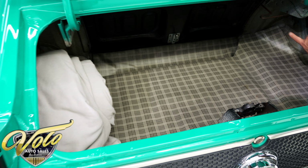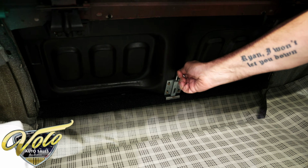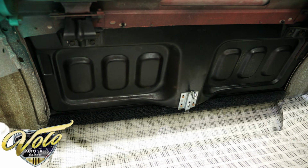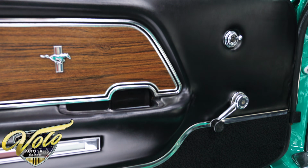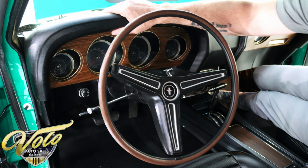Inside's all nice and clean. It has the gray and white spatter finish. This has the fold down sport deck seat, so this opens up into the interior. This is a deluxe interior, so it has the molded door panels with the wood grain trim. And then the dash pad itself is really nice.